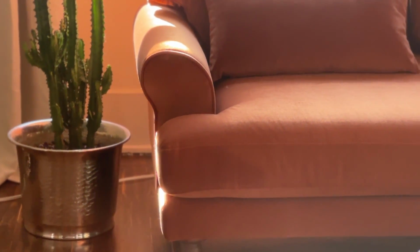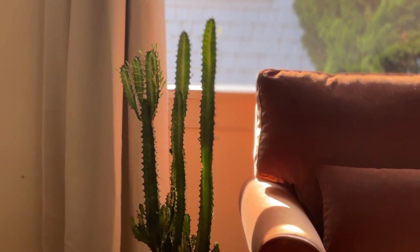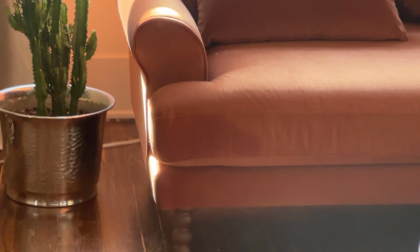You gotta hold the vision, but you can see it's gonna look so nice. Got the cactus, the curtains, the rust colored sofa.